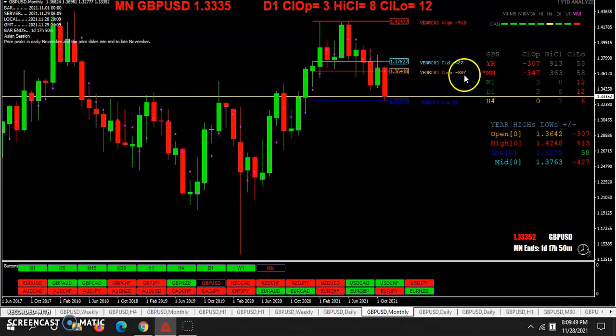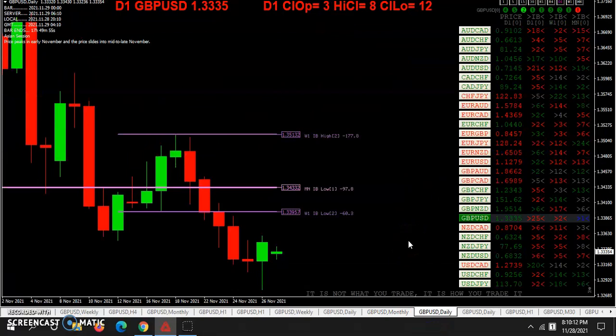Once again, 307 pips below the yearly open. We put in the yearly low this month, last week. We're 58 pips above that low at the moment, 12 pips above the daily low. So we've only got a 20 pip range here so far today, but we're only 6 hours into the trading day, and we're coming off of that Thanksgiving holiday weekend here in the US of A.